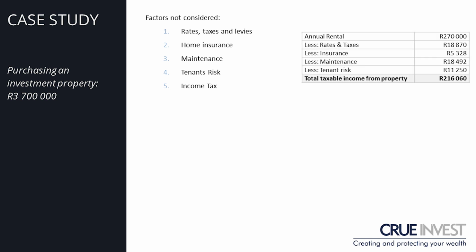Just to unpack a few of these, obviously the rates and taxes are going to be dependent on the property and the area that you purchase your property in. We've just taken a market average on a property valued at 3.7 million. House insurance, same thing, market average. Maintenance, we know it doesn't happen in a straight line, but we know from experience and the long-term expectation is that property owners will pay between 0.5% to 1% of the capital value of the property as a maintenance expense on an annual basis.